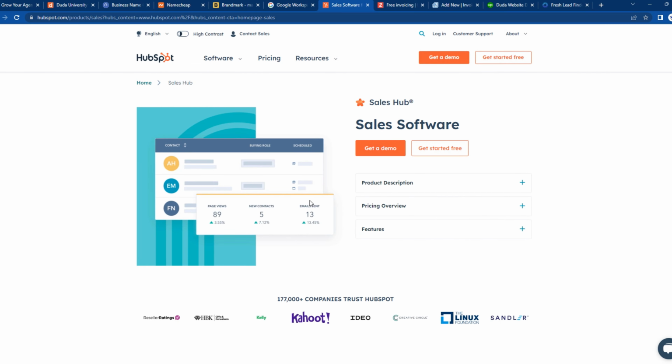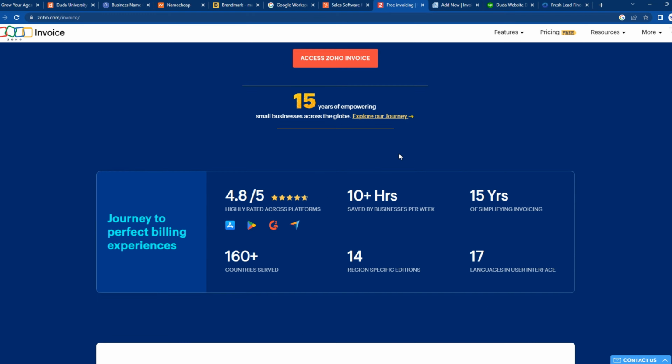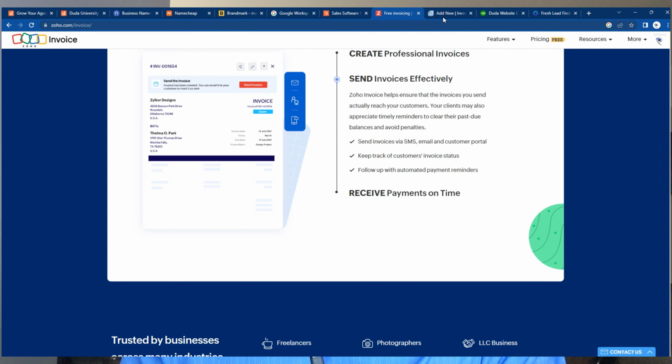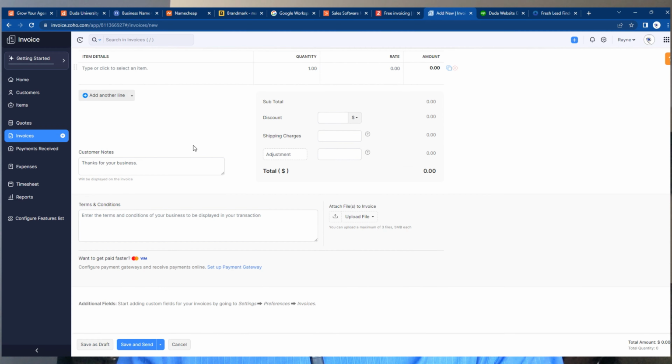And then secondly, you need to know how to invoice these people. So another free tool we have is Zoho Invoicing. So this is free to use, and it is probably one of the strongest invoicing tools that's out there. In here, you can come in and create a new invoice. You can create quotes and also take payments.